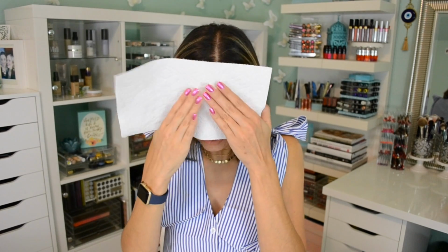Do you see that? It's not. I mean, I use the Laura Mercier translucent. I kind of want to rub my own shirt, but this shirt is too cute to sacrifice that way. Actually, you know what I'm gonna do? I'm gonna take this white towel and put it down my neck. Do you see? It's not transfer proof.